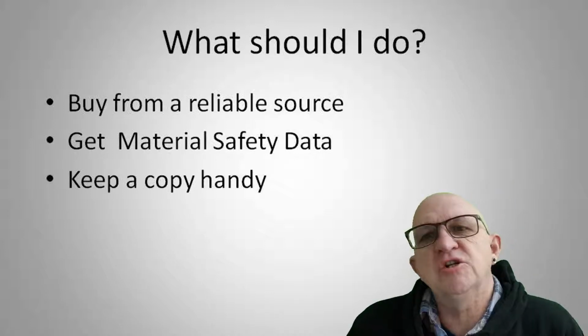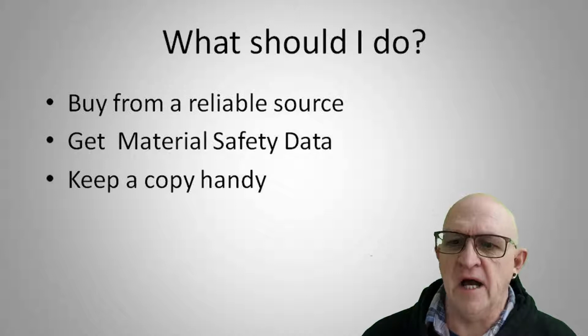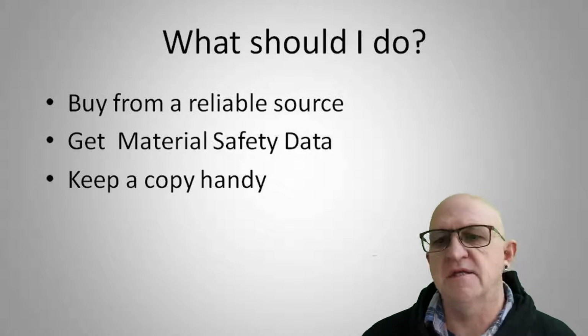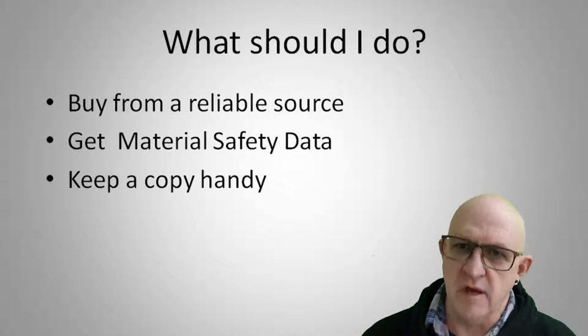Okay, that's pretty much it. Nice and simple, and I hope you didn't find it too boring, but it is a very, very important part of our business to understand the chemicals that we use and any dangers related to them.